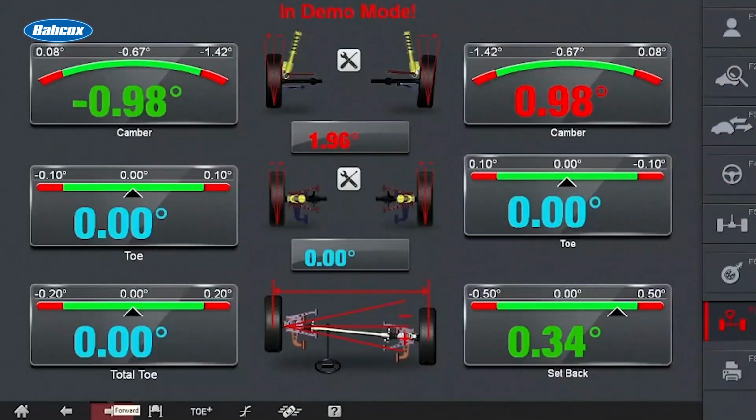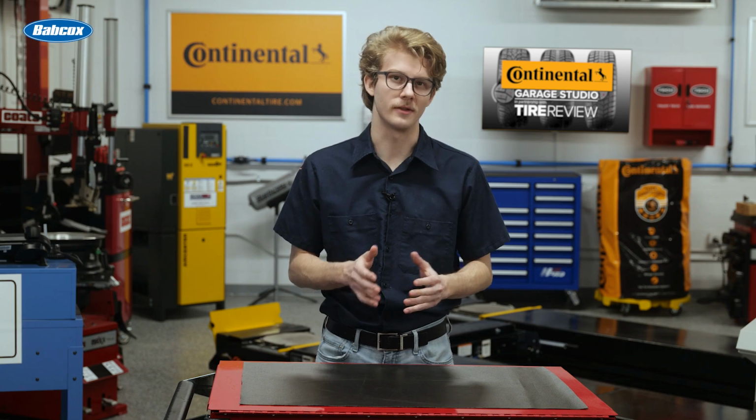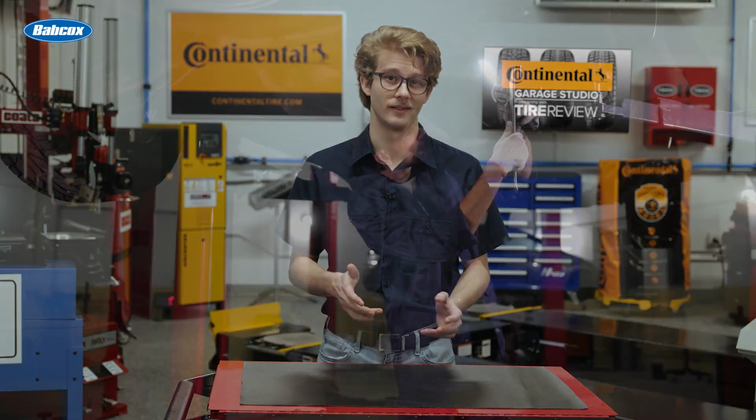You also need to pay attention to the cross camber angle. If the camber is off on one side, it could mean damage to the spindle, control arm, or strut. On the flip side, if the cross member decides to shift, it'll mess with the camber on both sides.